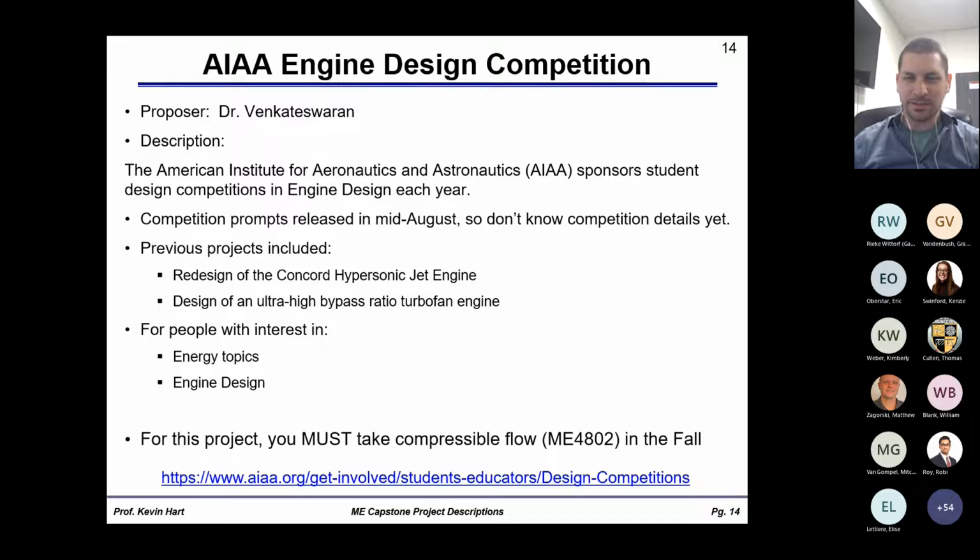Dr. V has stipulated, though, that if you're going to pursue this project, you have to take compressible flow in the fall. That is ME4802 as one of your technical electives. So if you're going to be on this project team, you must take that class.